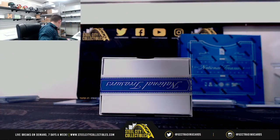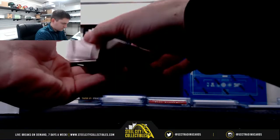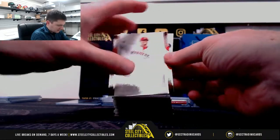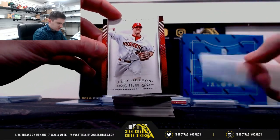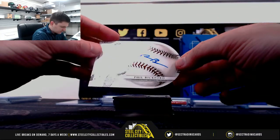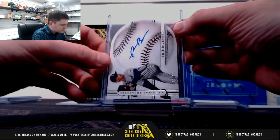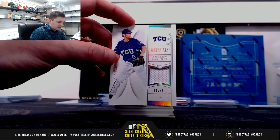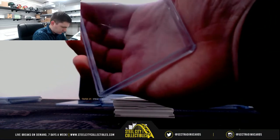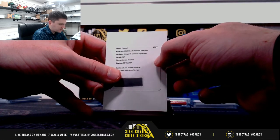Box wasn't sealed, but the pack is. Alex Gordon, 69 of 99. Going to 9. Philip Bickford, 85 of 99. It's 5. Andrew Kashner, 11 of 49. It's 1. Nice one here. College Football Colossal Signatures. Jameis Winston. It'll be random off to one spot at the end of the break.